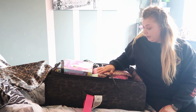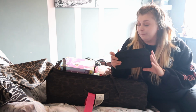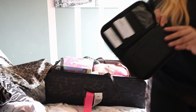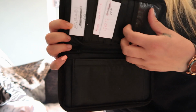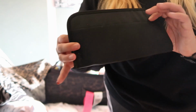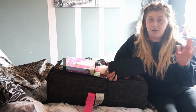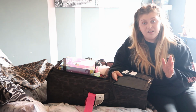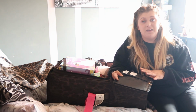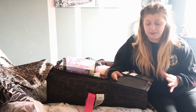Going in here, I bought, I think last year, this little pouch, and it just opens up like so. It's got a few different compartments in here, very small. This was 99p from Home Bargains last year. They do still have it in this year, which is great, and this just keeps all of your important documents together in your hand luggage bag so you know that they are all together and safe.